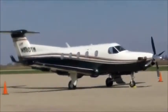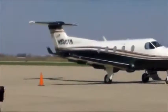Better stop. Wait, never mind. I don't know if my camera was focused or not, but I did get the aircraft. It's a nice aircraft. I'm kind of curious where it's going to go.